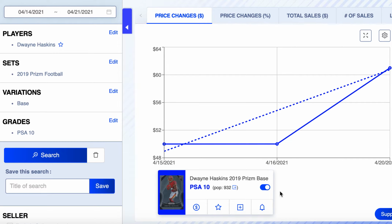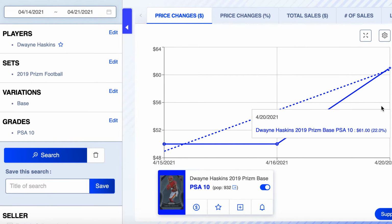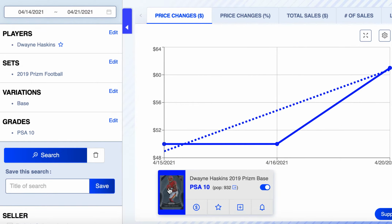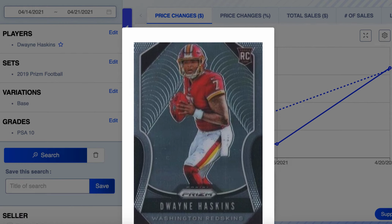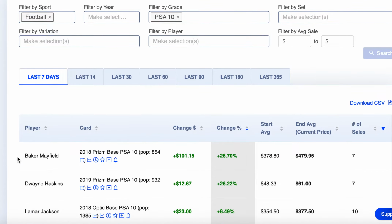I'm a Vikings fan. If somehow we ever picked him up, I'd be pissed. This card started the week at $50, went up to 61. I don't even want to pull him up on eBay. I don't care. Don't buy him. That's my recommendation. Do not buy him. Get him off your hands. Sell him.